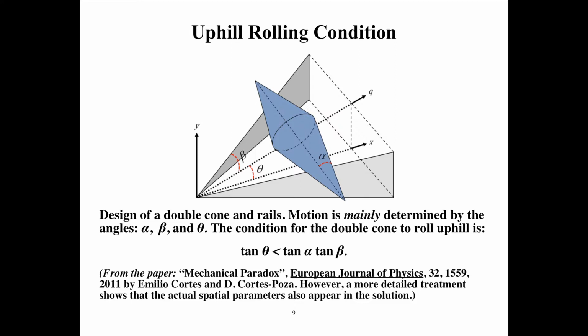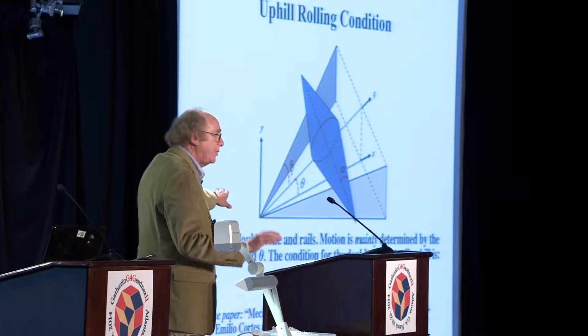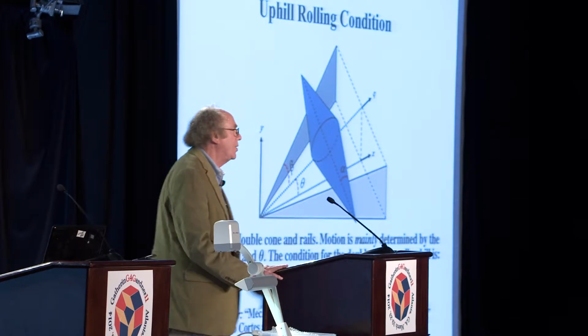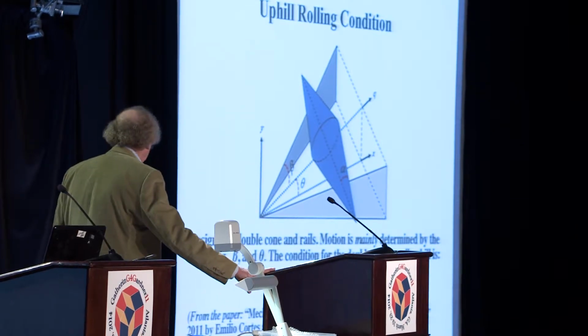The solution to the problem depends on three angles: the angle that defines the cone, and the two angles involved in the separation of the two rods and their elevation. It involves a little more, but this relationship between the three angles, by and large, gives you the solution for when the double cone will roll uphill.